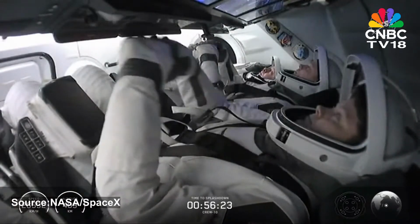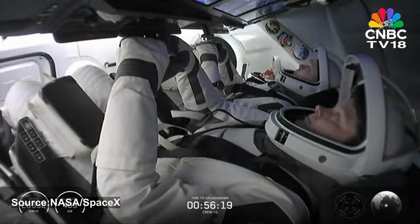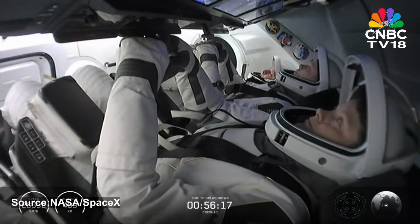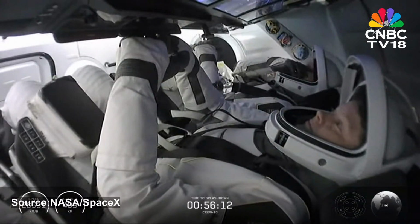And right there on your screen, you're getting a live look inside the Dragon spacecraft. Closest to the camera right there is NASA astronaut and Crew-10 commander Ann McClain, and next to her is NASA astronaut and Crew-10 pilot Nichole Ayers.